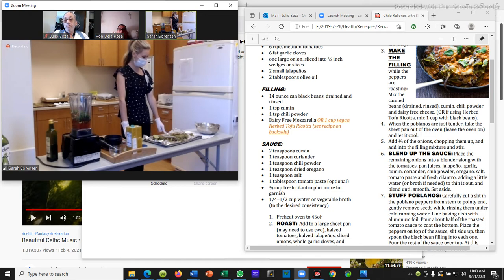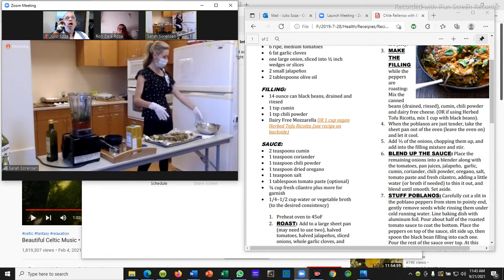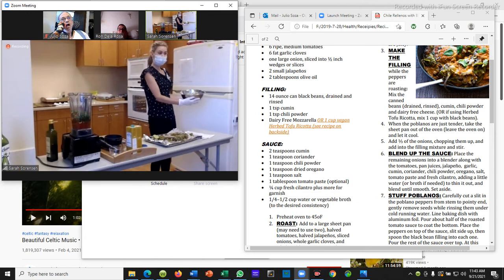So, okay, a little back history on what we just did, okay? We made this for our stuffing. We're going to stuff the peppers with a ricotta Mexican style cheese.